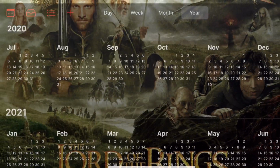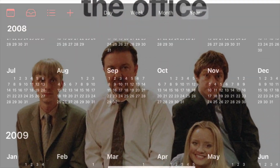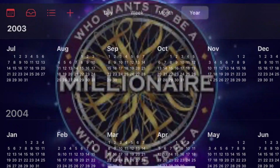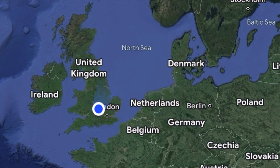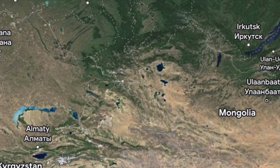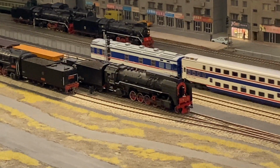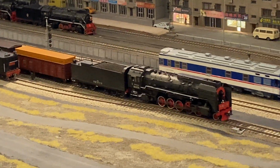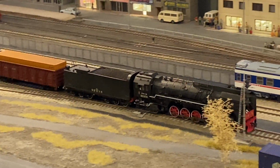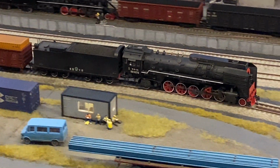Let's head back to 2001. The Lord of the Rings was released in the cinema, The Office came to the small screen, and someone had a cough on Who Wants to Be a Millionaire. And over in China, steam was having its swan song around the heavily polluted industrial cities in the north. Beijao is one of those cities, and Paul's layout is set in the northern suburbs of the city.